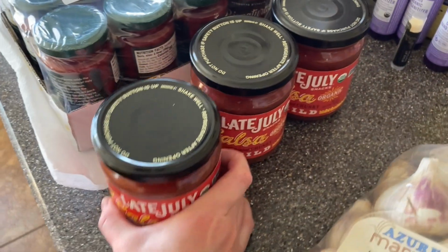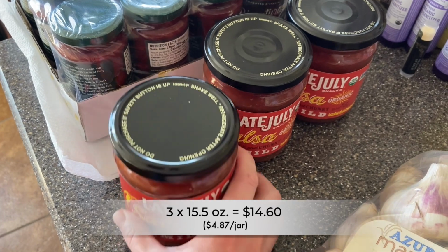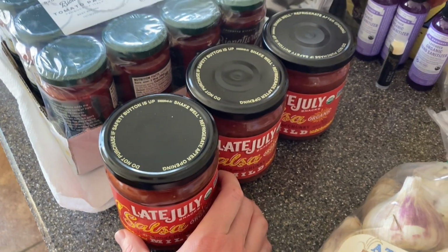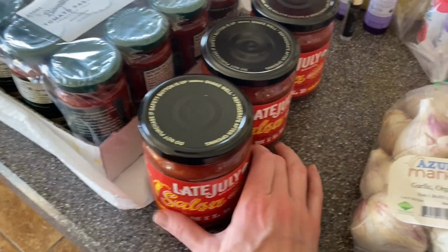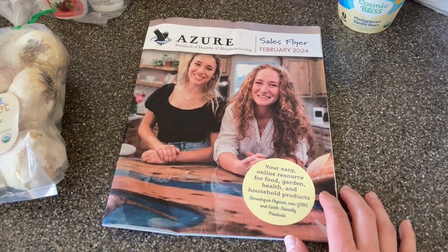And then here I got 3 jars of the late July salsa. I believe this was also on sale. I'm not positive though, but I like to stock up on this because we like it for snacking. And of course the February sales flyer.